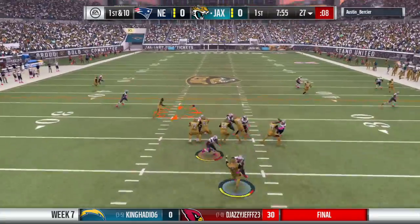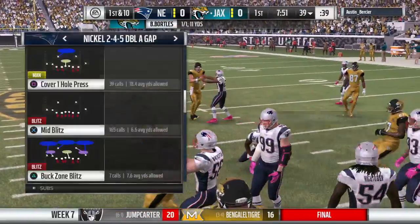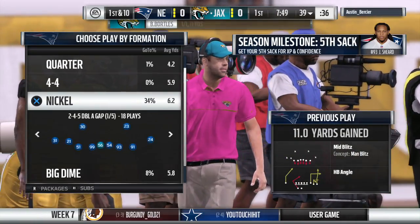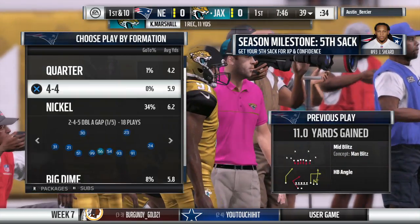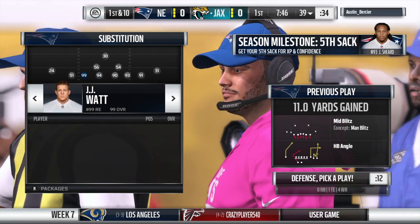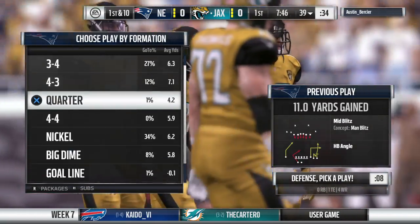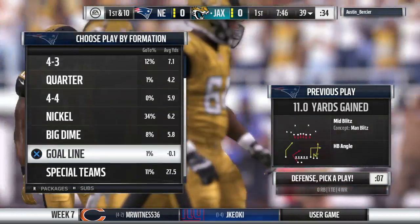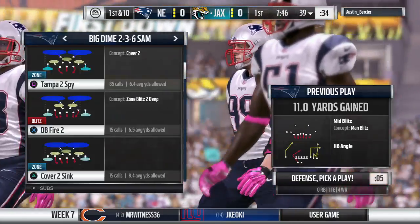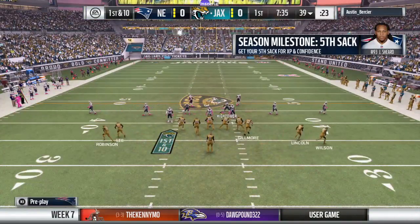On 1st and 10, here's Bortles. Now he'll dump it underneath to his running back, complete. 11 yards on the pickup, and that'll be good for a Jacksonville first down. And this is why trying to cover the angle route is so difficult. Anyone playing the linebacker position, when they see a running back out of the backfield widen, because he heads towards the flat first, oftentimes you widen too much and overcommit. He cuts up inside, and that's what we saw there. A nice pickup for a first down.